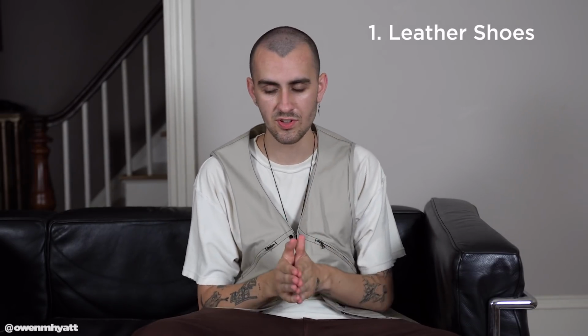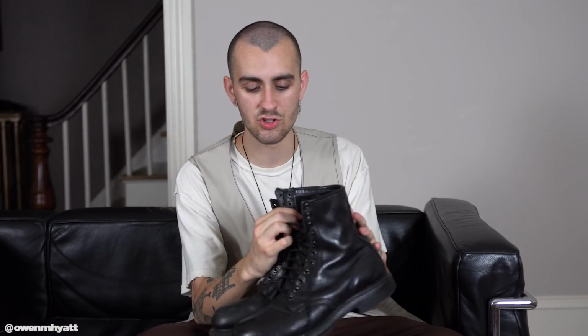So the first item category that I want to talk about is leather shoes. I wanted to keep that category very general because there's so many different types of shoes you can go with. But the 2 types that I brought here are a pair of loafers and also a pair of combat boots, or just regular boots. The reason why I feel like leather shoes are such a good investment into your wardrobe is because they break in so nicely over time.